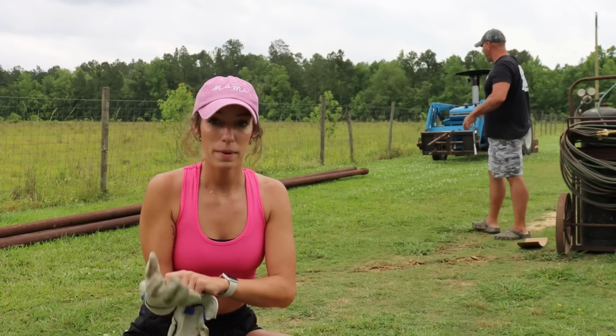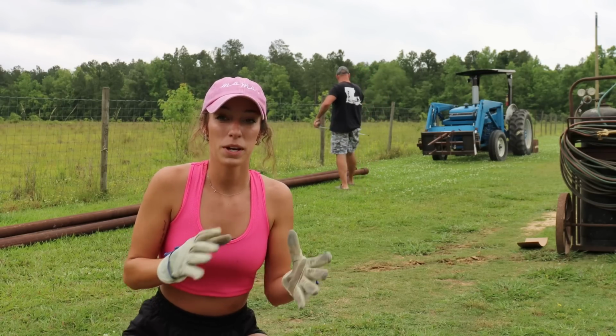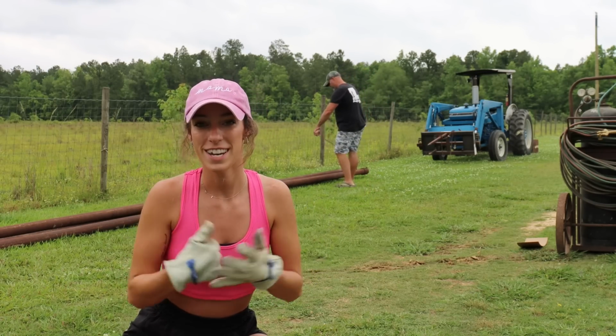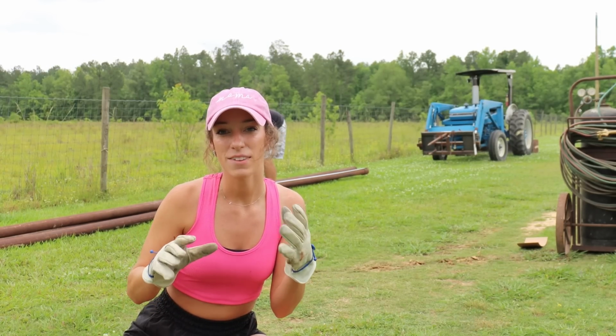All right, y'all, we're gonna try and make real quick work of this because we do have rain coming in. It has sprinkled on us just a little bit, but not enough to stop what we're doing. We're gonna try and knock this out this afternoon, so that whenever the rain comes, it'll help settle all this in even more.